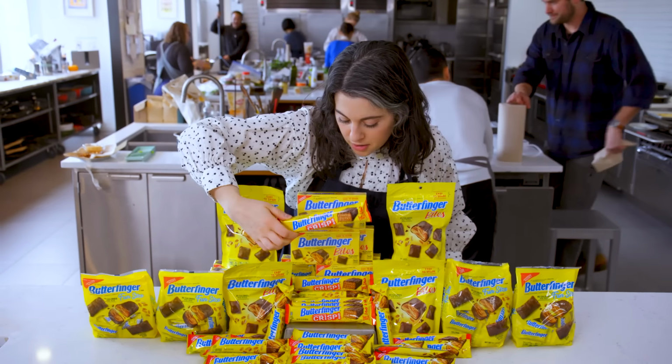4 grams of protein. Ah, it's good for you. Calcium, potassium, 0.6 milligrams of iron. Great for the kids.